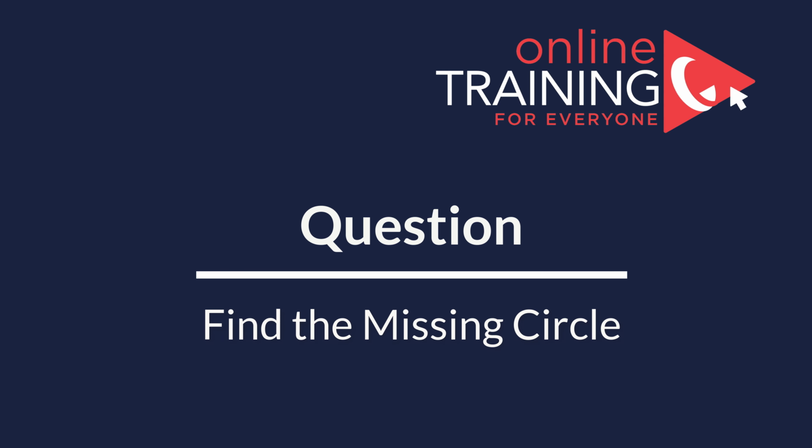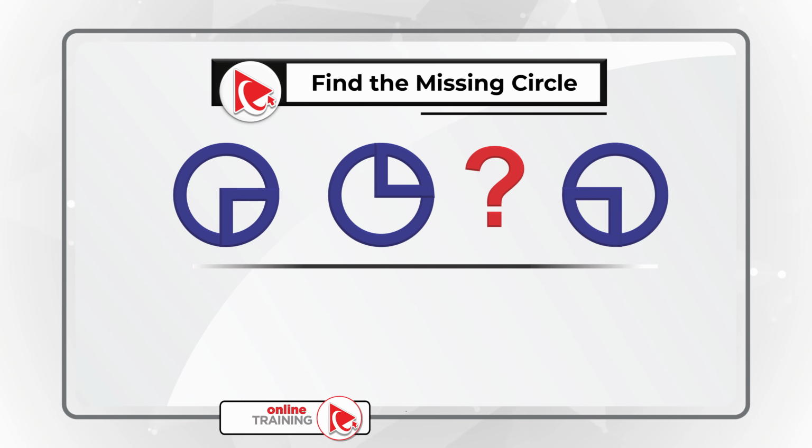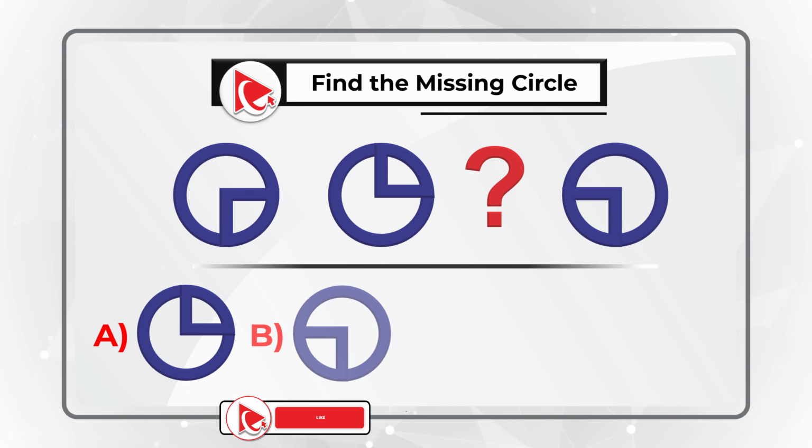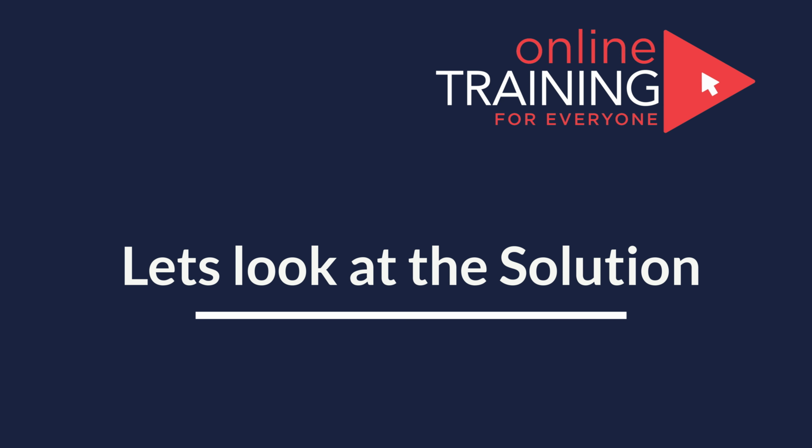Here's a very interesting problem which tests your analytical skills. You're presented with three circles, and one circle is missing. You need to select the missing circle out of four possible choices. Choices A, B, C, and D. I think the answer here is obvious, but please make sure to make your selection. And on my end, I'm moving forward to share with you my version of the solution. And obviously, if you have a better way to solve it, please make sure to share in comments.